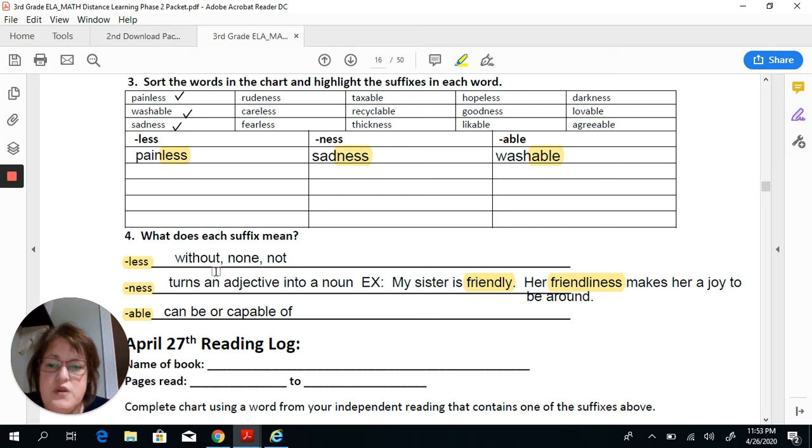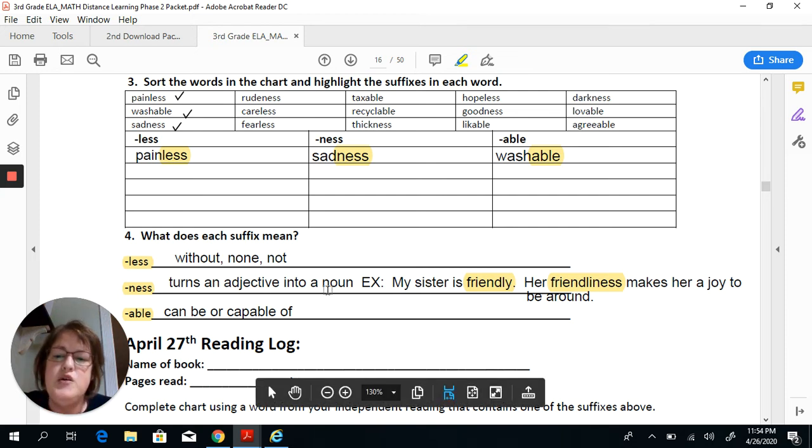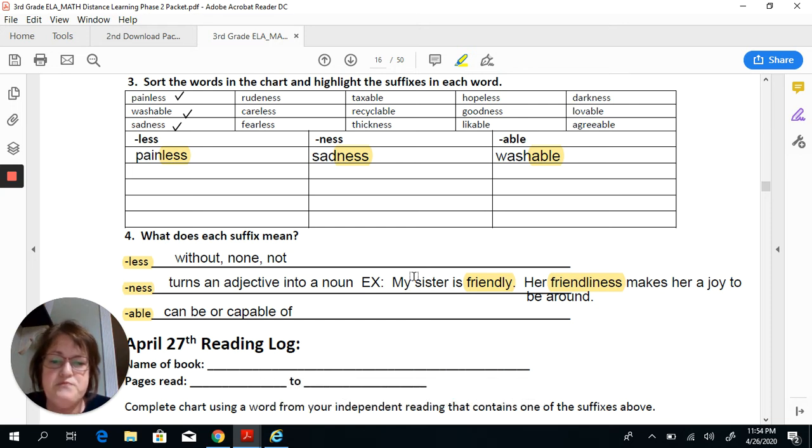I hope that you remember that less means without. I also put none or not for those because sometimes they can have some other similar meanings like none or not. Those are all negative words, of course, but basically it means without. Ness is actually a suffix that doesn't have a specific meaning, but it's used to turn an adjective into a noun. And I wanted to give you an example of that.